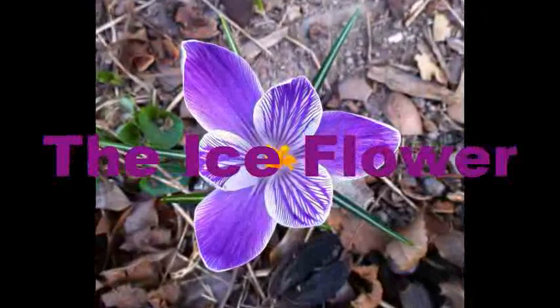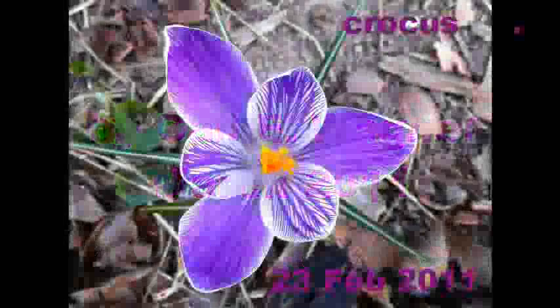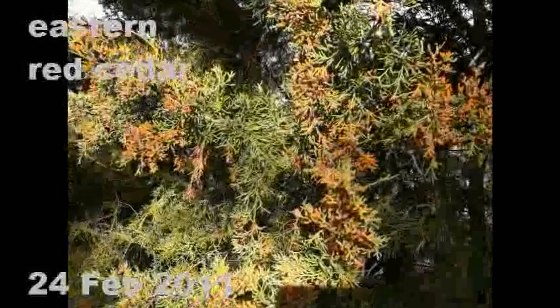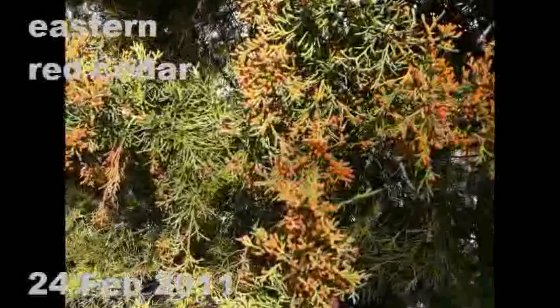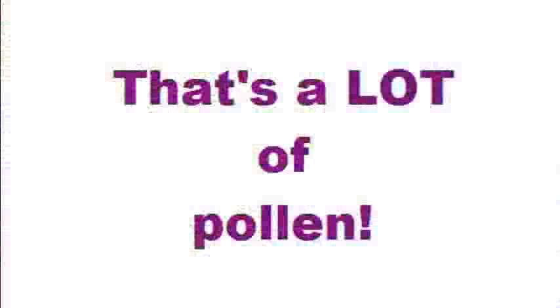The ice flower. This is a story that began with our first hard freeze, the morning of December 7th, 2010. I'm guessing you all have seen flowers before, like this crocus. Perhaps less noticeable are the early flowering trees, such as this eastern red cedar. That is, unless you shake a branch and see clouds of pollen. No wonder we have sinus problems at this time of year.